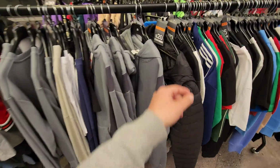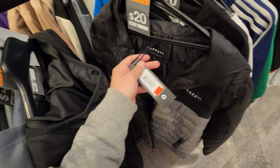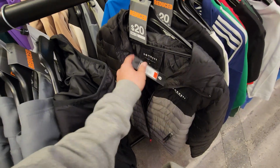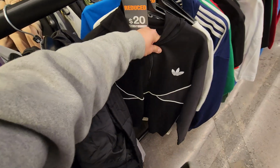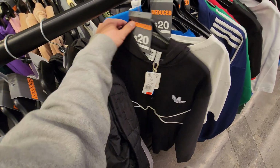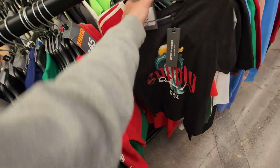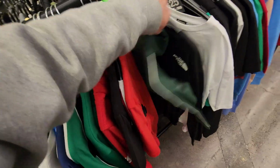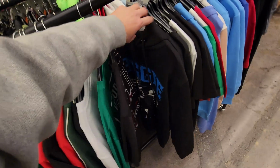I do see some apparel on sale. Look at this. This jacket, like a really lightweight puffy jacket, $20. $20 got Adidas. I'll see, this is a fleece pullover. Normally $50 down to $20 as well. And they have a bunch of the house brand stuff on sale, go for just way cheap. They got Nike stuff on sale in between here and there.